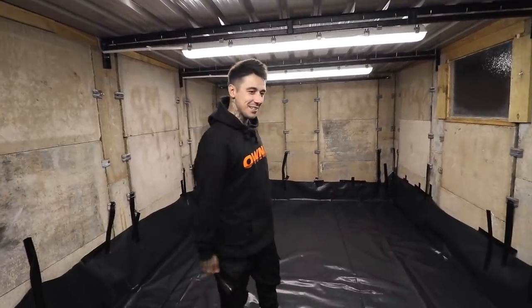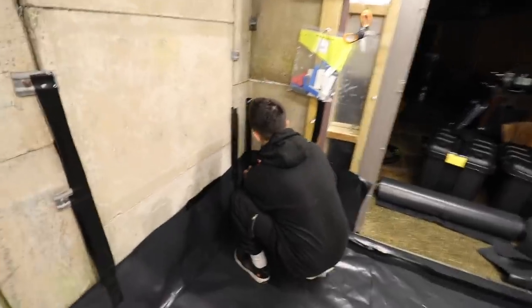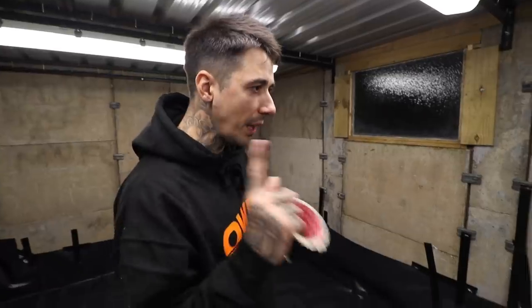Look how sick that is. Fully sealed, no water. I don't have to deal with it. So, as you can see, basically, that's quite a rough demonstration of how it needs to be done. I've taped it all the way around. I've hooked it onto the metal brackets because it's quite sticky.